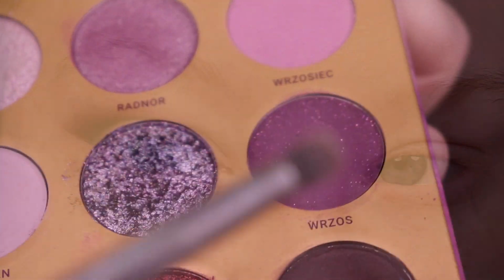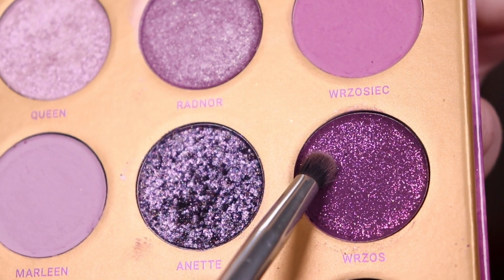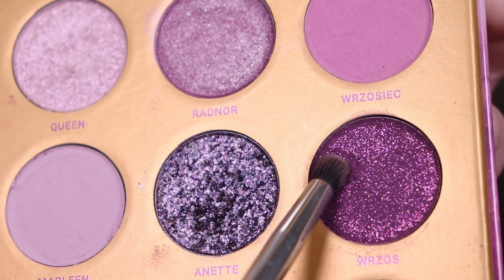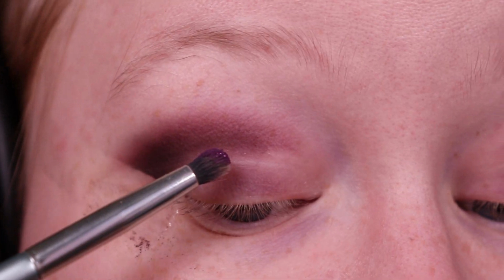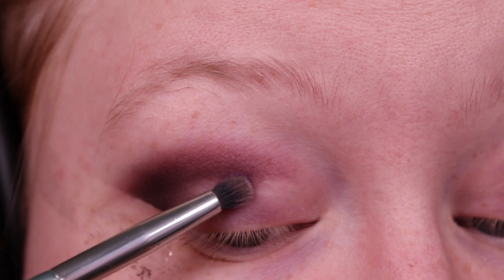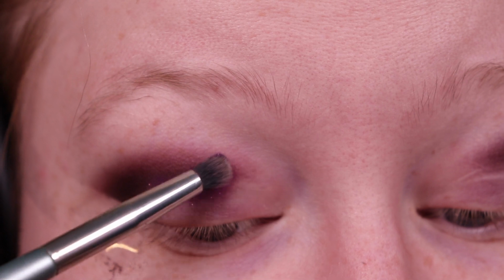But I'm just going to leave this shade like this, and now I have that depth that I really want, so I'll just finish off the other eye as well and see what kind of shade I will go in with. So just to see how this matte with glitter performs, I'm going to use my Kaleidos Makeup S5 brush, which is like a detailed blending brush, and I'm just going to try to pack this onto my lid here just to see, do the glitter specks stick or do they just brush away?